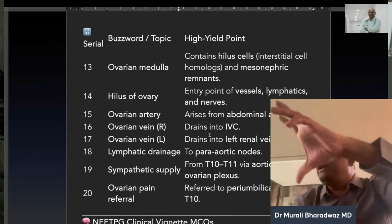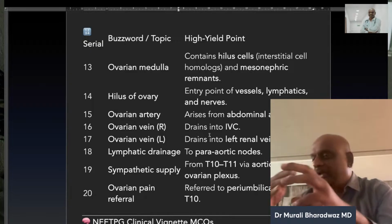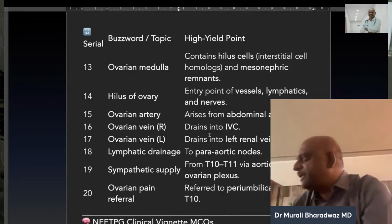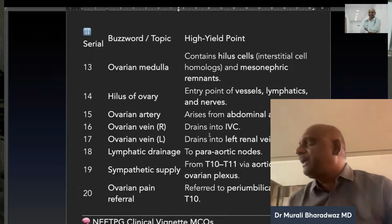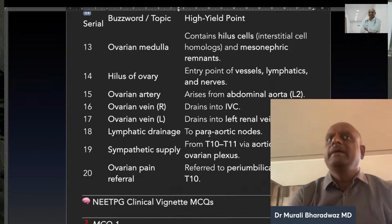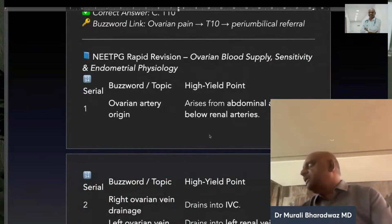vein. So whenever any left renal cell carcinoma is there, it leads to a traffic jam for the left renal vein from draining into IVC. That causes a back pressure on the left gonadal vein, and that leads to varicocele. Any rapidly developing left varicocele should make you suspect the possibility of renal cell carcinoma. Okay? Now, all these MCQs you need to review, doc.